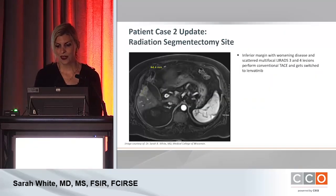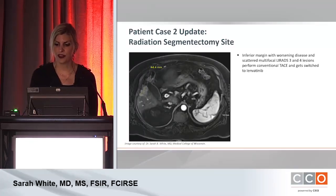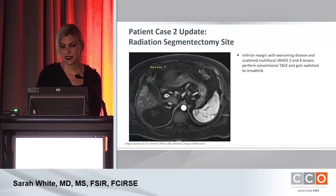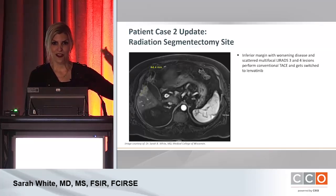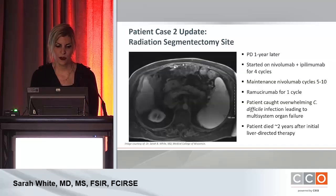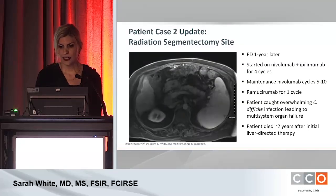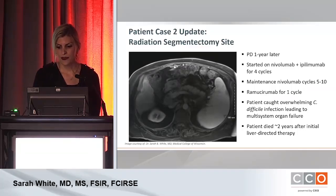And again, what happens at the inferior margin? Again, worsening disease. He's got multifocal LIRADS 3 lesions and some 4 lesions. Again, they asked us to clean up a little bit more with TACE, and then he got switched to lenvatinib. Okay, so you'll see the theme here is that we're not going to do one thing. These patients are getting multimodality therapy as we go. A year later, then he progressed again. We started him on Ipi-Nivo, as we talked about earlier. He got 4 cycles of that. Then he went on to maintenance, and then he progressed.